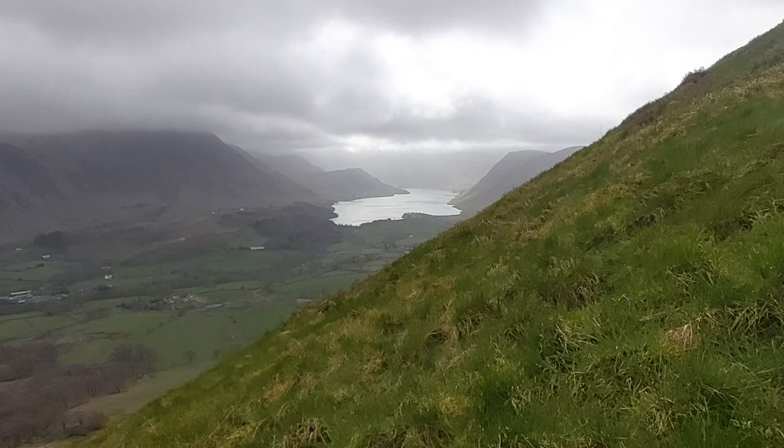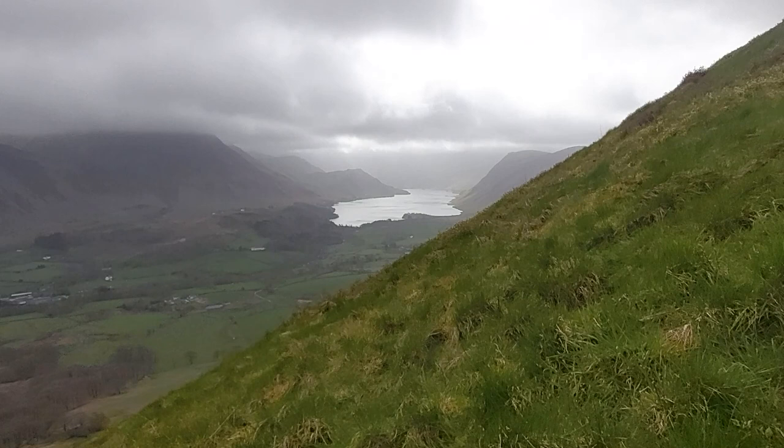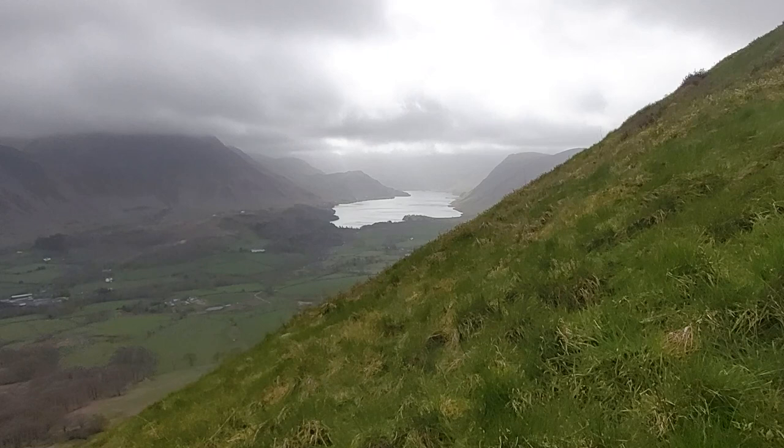I thought I would just have a little sit and a cup of coffee before we do this last little bit onto the top of Low Fell. And then a fairly steep descent, it has to be said, which is not my forte with my gummy left knee. It's getting better, taking some time.